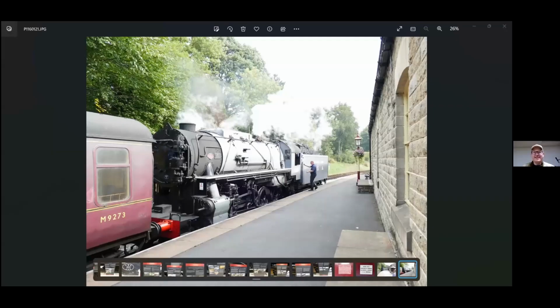Okay. Any more questions? Anyone want a quick look at that S160? Oh, sure. If you could, show it. Amazingly. Can you see it? Oh, yeah. Okay, that is currently in service on the Keighley and Worth Valley in the UK.